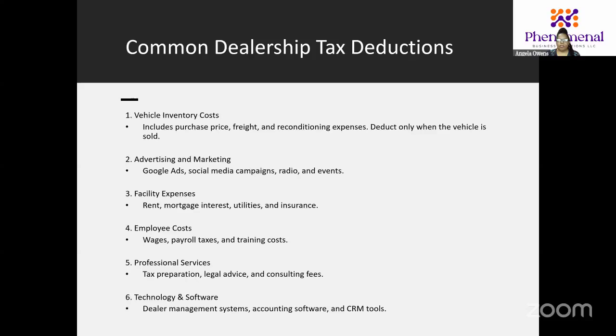You can also deduct your employee costs, which is, of course, your wages, payroll, taxes, even bonuses. And if you have 1099 people, you can definitely deduct those expenses as well. And your professional services like tax prep, legal advice, and consulting fees. If you bring someone in to do business development training for your employees and your staff, that is also deductible. Just think about, anytime you have to get some professional assistance.